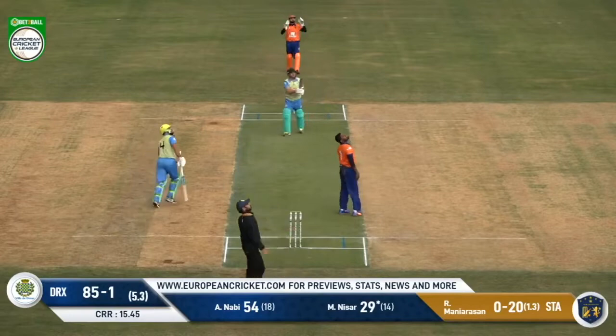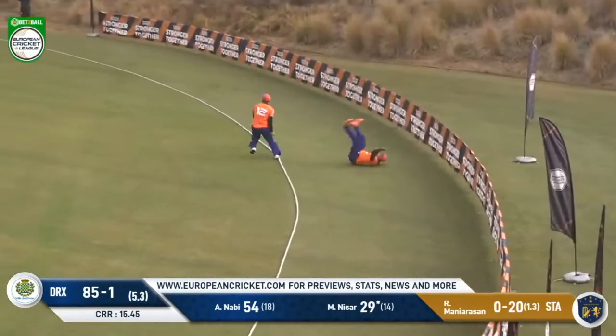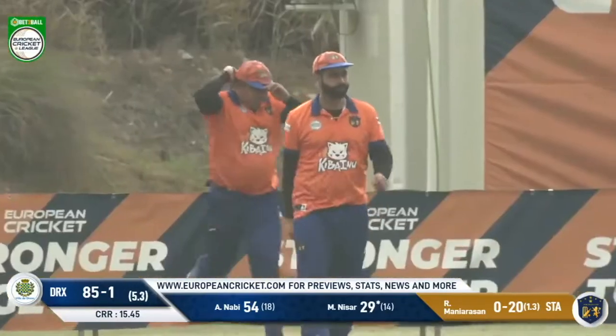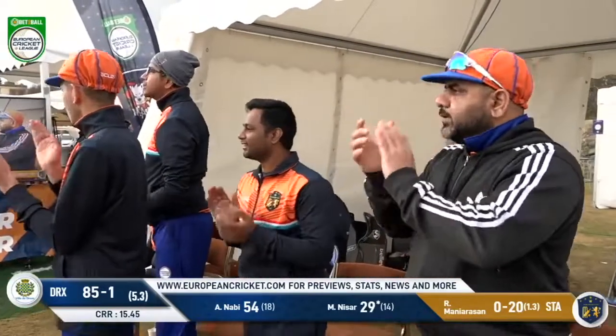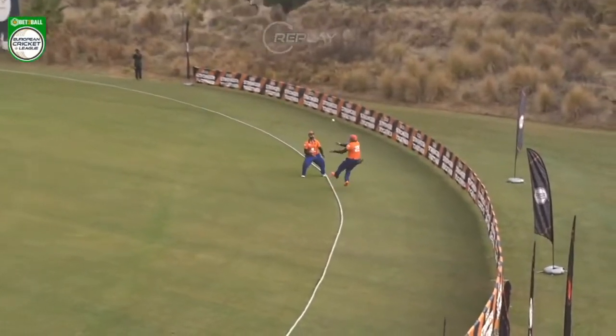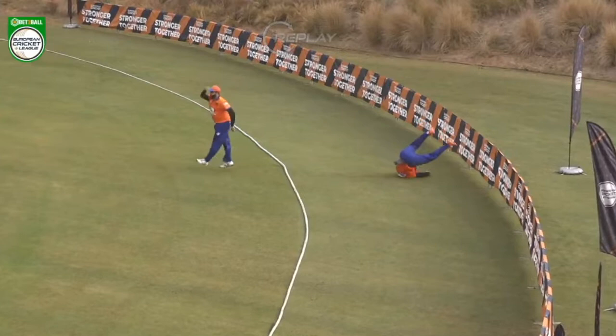All right, now this is really high. And this is going to be a touch and go. Oh, I think oh look, it's a good effort, but I think this might be 6. I think the foot was on the line from the man who eventually caught it, number 12. Look, he's walking, but he might as well come back here because the foot's on the line. And to be fair, the fielders have said it straight away.